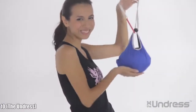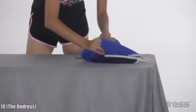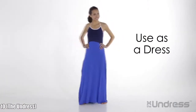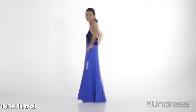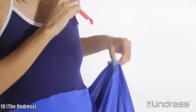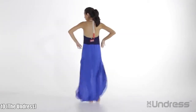Since you're active and on the go, we designed the Undress to be packable and can fold into itself as a neat package. Simply roll it up and tuck it into the front inner lining. Wrap it up and pull on the cord lock to secure. And of course, you can actually use the Undress as a post-workout outfit or emergency dress on its own. Just attach the hook and handle to keep it secure. Need to shorten your dress to walk in the sand or wade in the water? Use the special dress loops located in the inner hem of the dress and connect them to the hook and handle. And when you're done, simply release the hook to return the dress to full length.